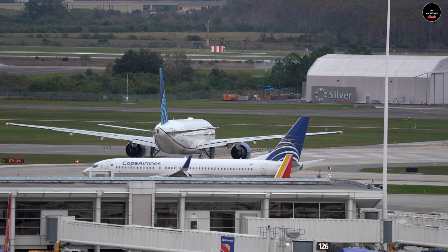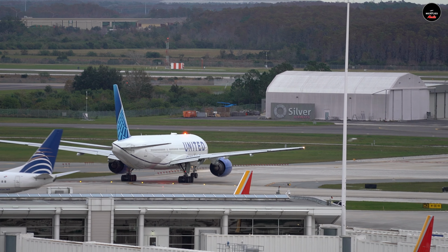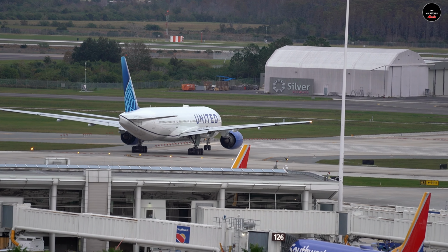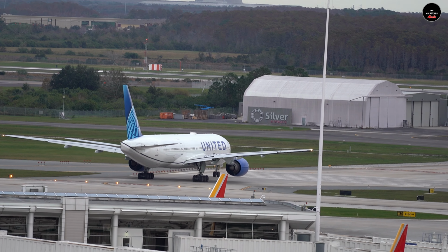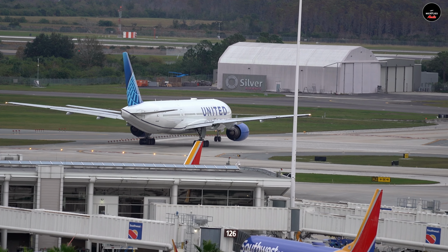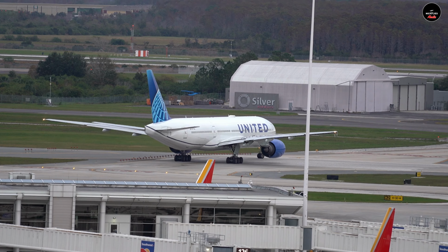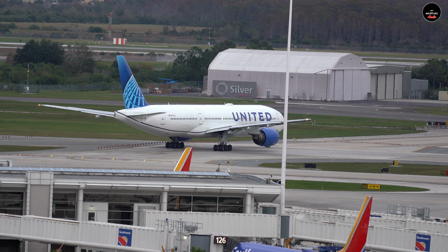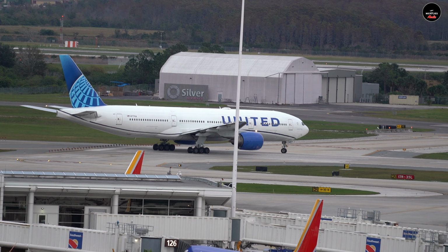Got our United 777. Line it up here for runway 17 right. They're heading to Chicago O'Hare. This is the first 777 to go in passenger service. November 777 Uniform Alpha, N777UA. Appeared in a lot of the ads and a documentary that came out on the 777 back in the day. So this is a pretty historic aircraft. Hopefully when its time in the sky is done, it gets preserved.